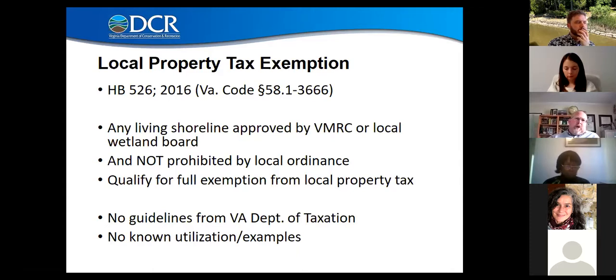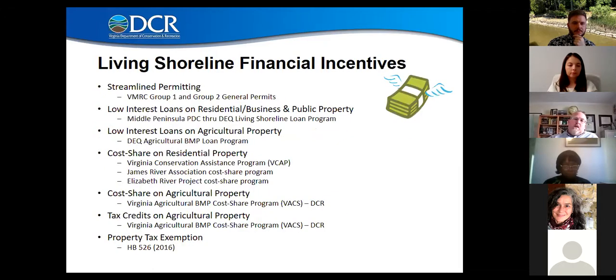We've not personally heard of or seen any specific examples where the locality and the property owner have had to discuss this yet. So I don't really have any examples of how this is or isn't working. There's quite a few financial incentive programs out there. VCAP's on here, JRA's cost share program, as well as, as Ryan mentioned, Elizabeth River Project cost share. So there really are quite a few financial incentive programs available for living shorelines out there, depending on the land use of the property.